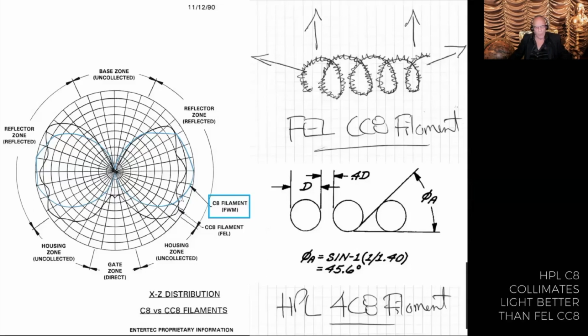We found that it had a very wide distribution, which put a lot of the light into the fixture rather than into the reflector. It turned out that the linear filament, the C8 filament, which just means a single coil, had a much narrower distribution. That's shown here in blue. This is the actual test that was run.